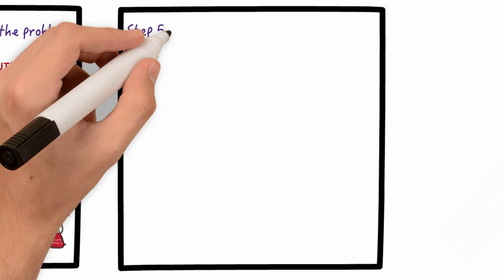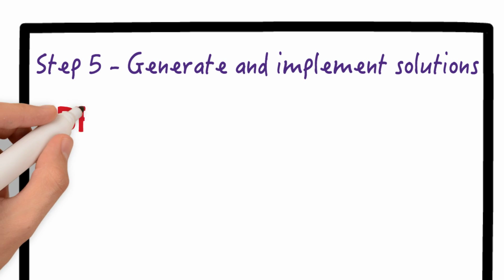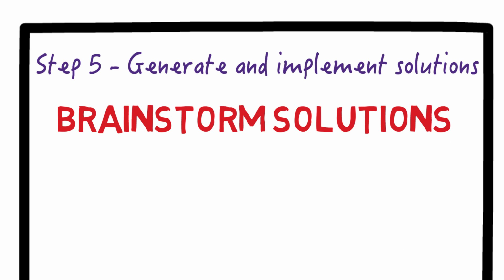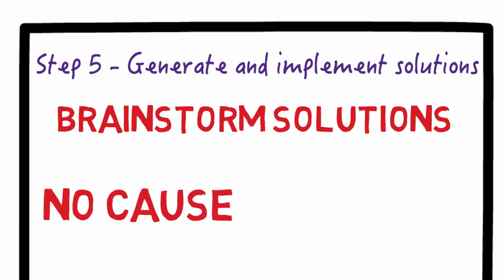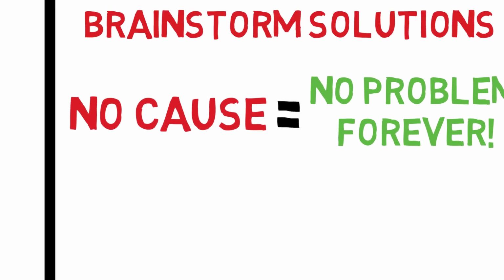Step 5. Generate and implement solutions. In the same way that you brainstorm the potential causes of the problem, now you should brainstorm the best solution to fix the cause of the problem. Remember, by fixing the cause of the problem, you will fix the problem forever.